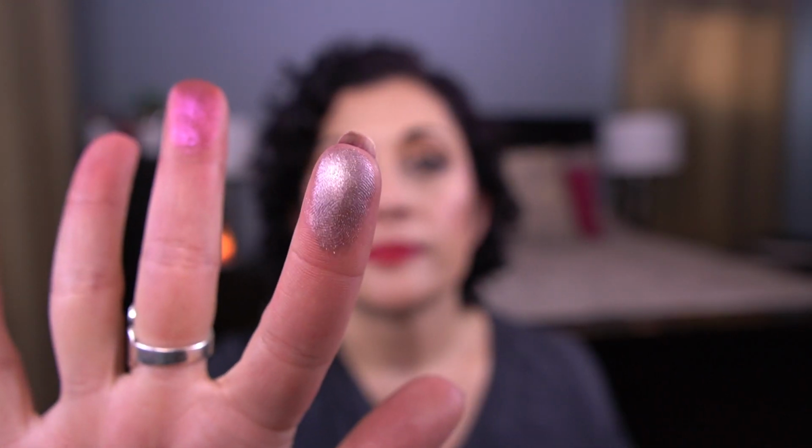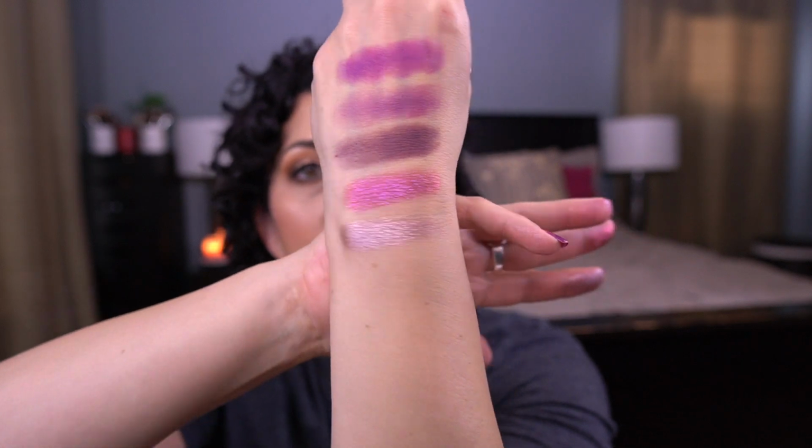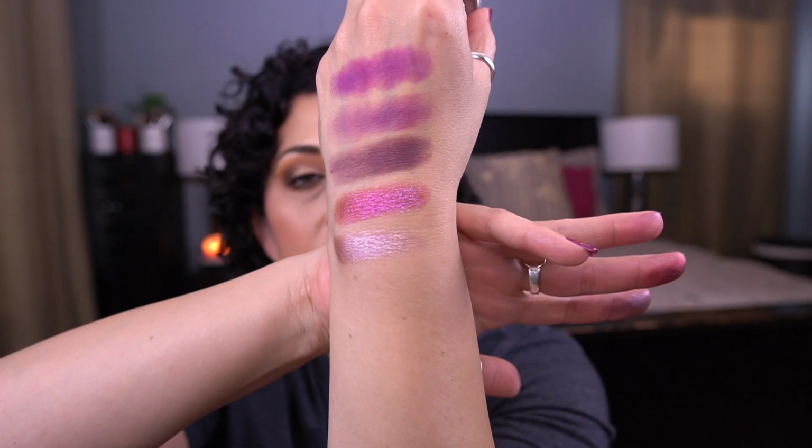And this is so pretty. There we go. Yeah, to me, that is a fall shadow. So those are the eyeshadows that I'm working on. Oh, and Luxie, I think I said, I'm sorry, the Smoky Mauve, I've used twice.